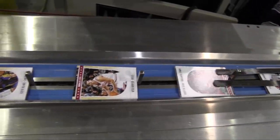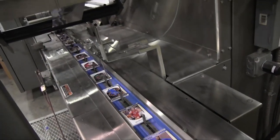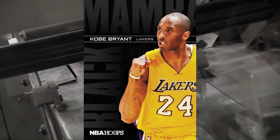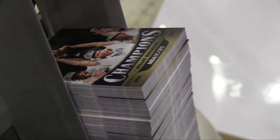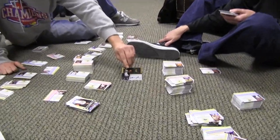It's got a big checklist. There's 279 cards in the set. There's some key chase elements that aren't autographs or memorabilia, the Blake Superior and the Kobe Black Mamba cards in particular. There's a chase number 279 Champions Dallas Mavericks card, and for $2 a pack you get 2 autographs in a box. I mean, that's pretty hard to beat.